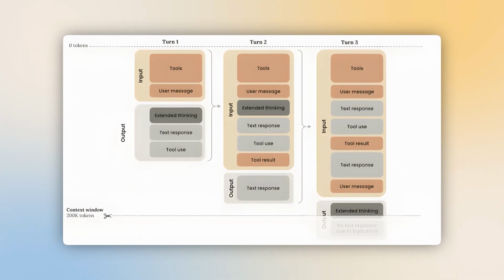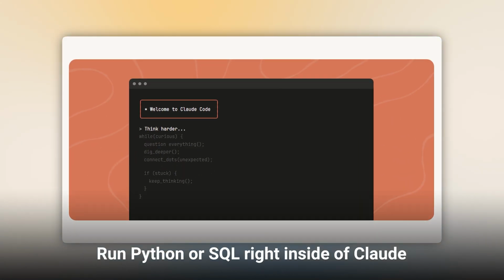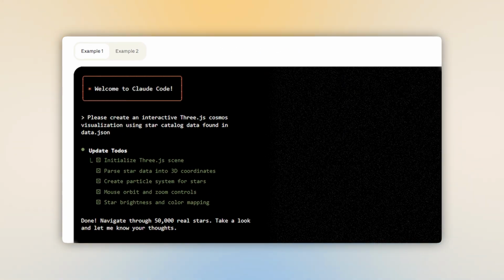The other big plus it has is its long context window. So while most tools start choking on big files and things like that, Claude can keep track of way more data in a single conversation. Claude also has its Claude Code feature. Think of it like a built-in coding space where you can run Python or SQL right inside of Claude, almost like having a little IDE without opening anything else. And if you're doing more technical developer style work, they even have a command line version so you can use it straight from your terminal. This makes Claude more flexible, whether you're testing a quick idea or actually building something out.